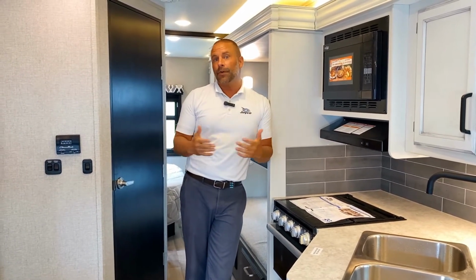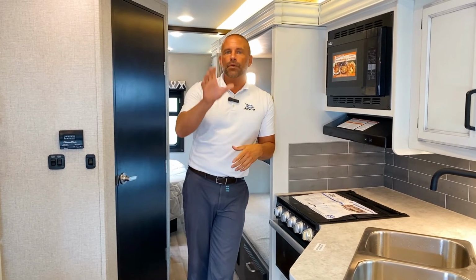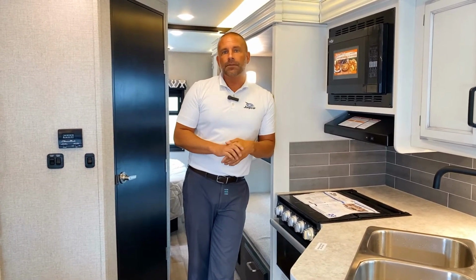So recognizing that it's kind of the thing of the day, folks want to stream, they don't necessarily want to play the DVDs anymore, we're adding a smart television. And then finally, we are adding a safety net for our front bunk. So that's going to be rated at 250 pounds, easy to put on, easy to take off, but we're excited about that because we know you've been asking for that for a while.